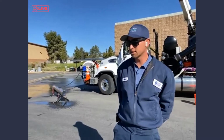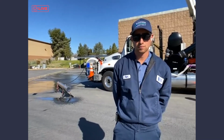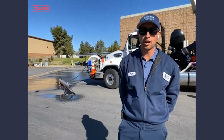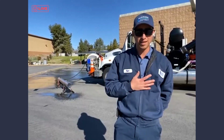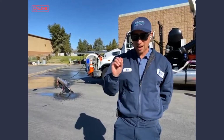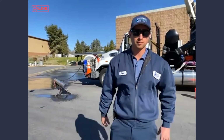Any other questions you guys got? How strong is the hose? The hose is very strong. It's double reinforced. We try to do our best to take care of the hose. Sometimes it does get caught up on sharp objects, so we'll have to make small repairs to it, but the hose is very strong. Okay, what's your question?